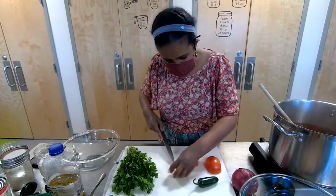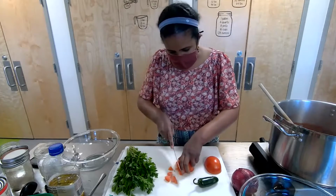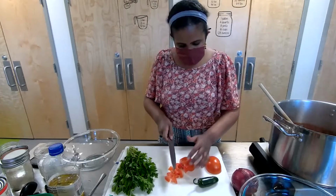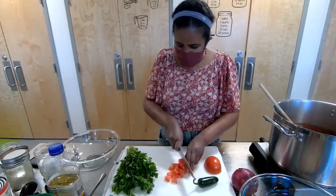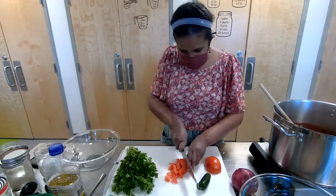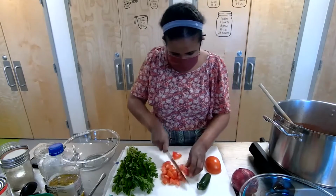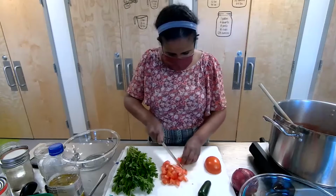So you can see this, you can do this big or smaller a little bit. So make sure not to press it hard. You don't want it to be watery. In fact, a different knife would be great, but there we go.